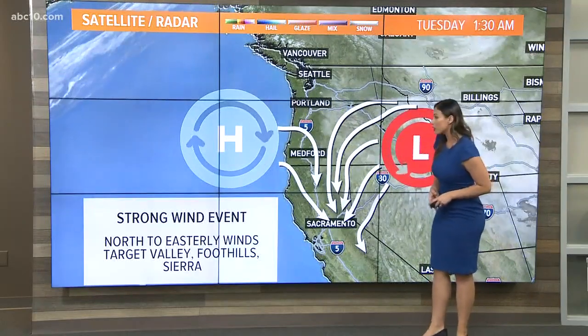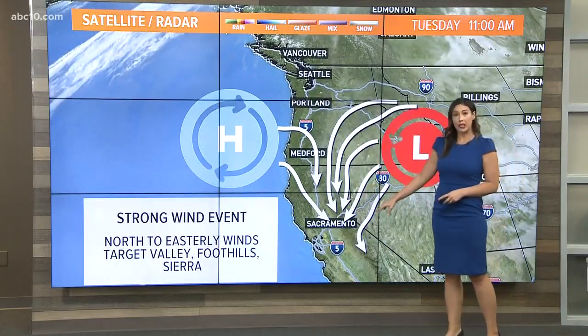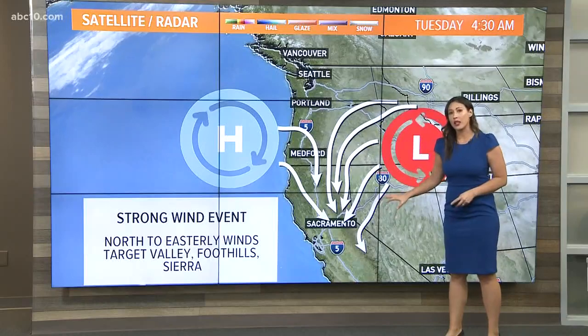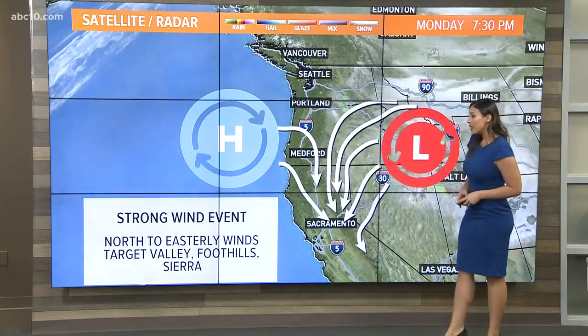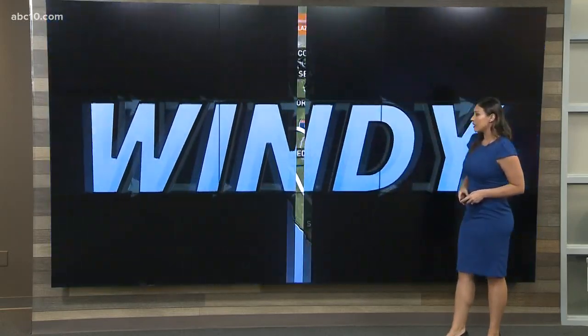So let's talk about where it's targeting. We're looking at the valley areas, the foothills, the Sierra. We're still looking at the coastal range seeing strong winds, but really the strongest of the winds are going to be shifted further east as well, toward the foothills and the Sierra. So really this is the north to easterly wind moving in, and we'll continue to see these winds picking up.